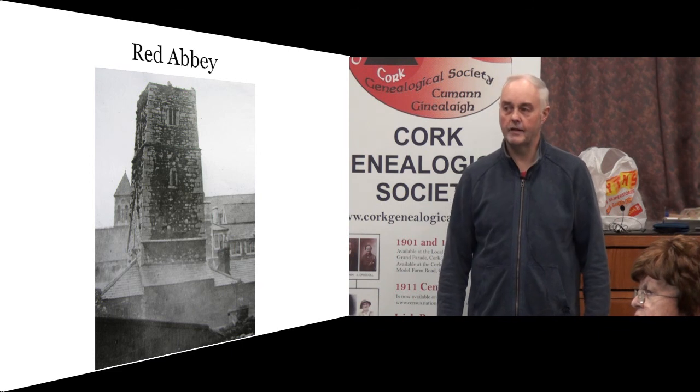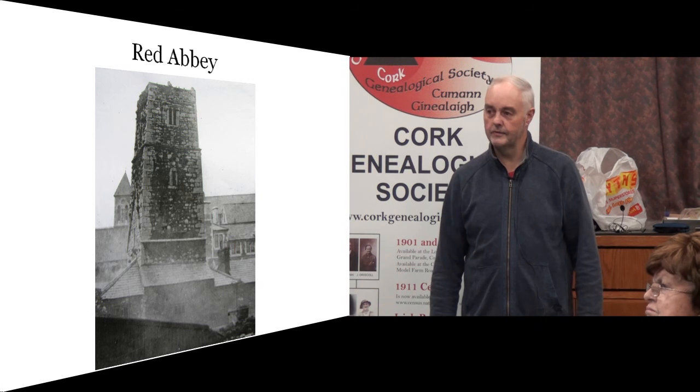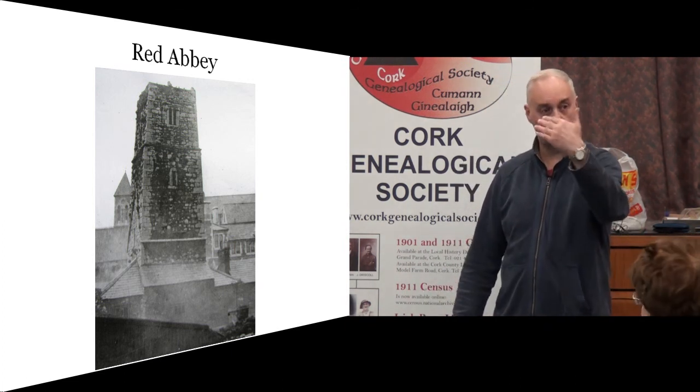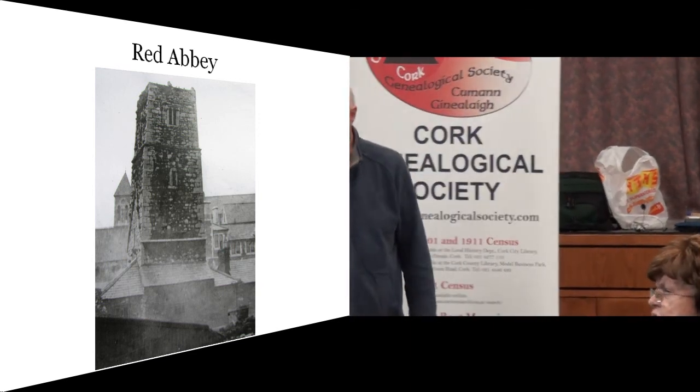You can see the way the roofs, it's like a big chimney coming out of the roofs of the houses. It's a remarkable image, and if you went around the front, there was a roof coming on the same way from the front as well, so it was surrounded on four sides like that by houses.